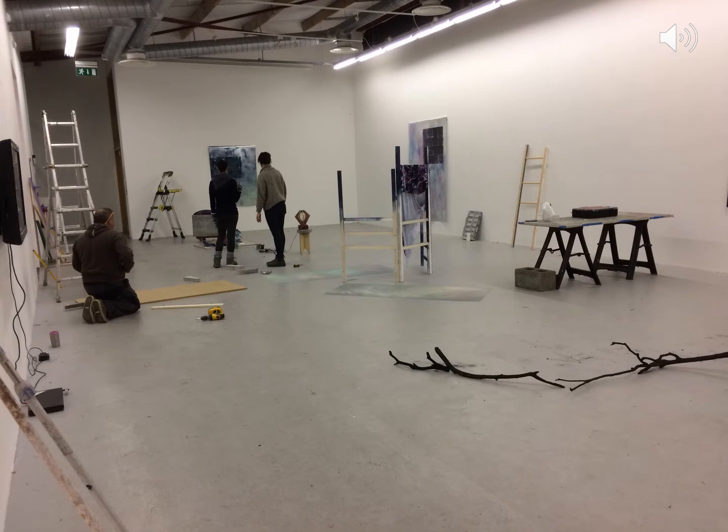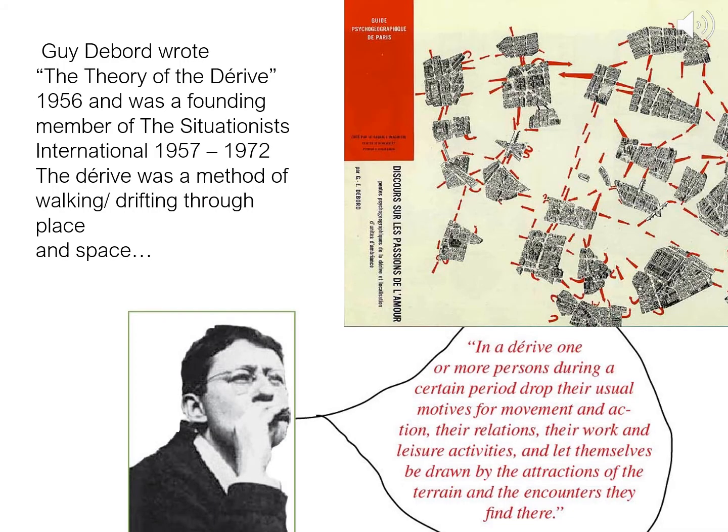The students are asked to respond to these experiences by recording in their notebooks or with photography, video, or sound recording. We then bring these documents into the studio and translate them into developed works of art. To enrich this process, we examine philosophies and theories of how we navigate space, looking at ideas spanning the 19th century flaneur to the Situationists International in the 1960s.